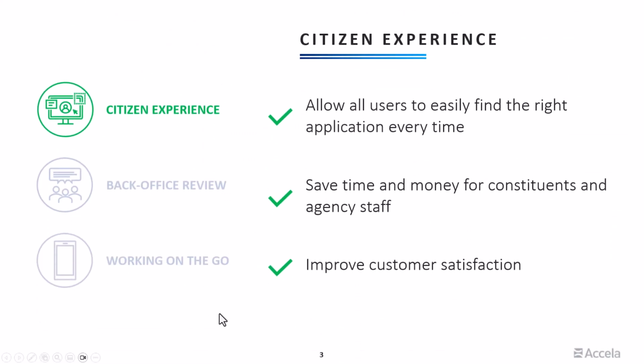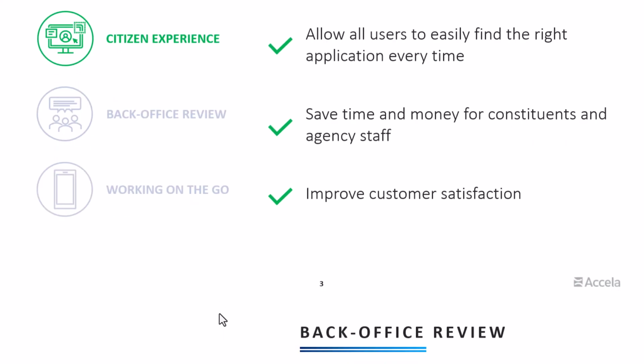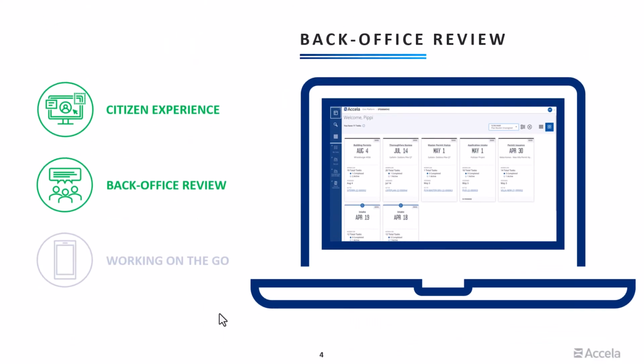Now let's review what we just accomplished with the citizen's application experience. First, we allowed the applicant to easily find the application they needed and helped them understand the requirements. We saved the applicant time by getting them to the right place, as well as agency staff by reducing the number of calls and application rework, in turn improving customer satisfaction.